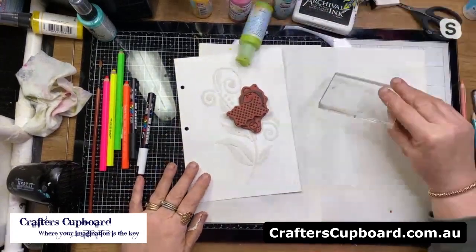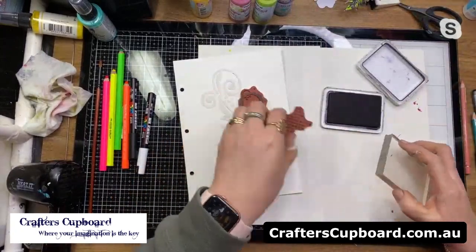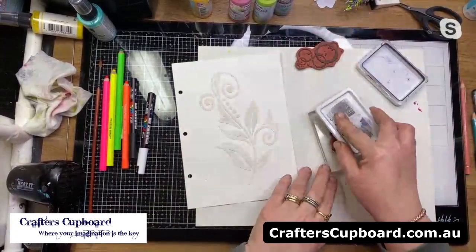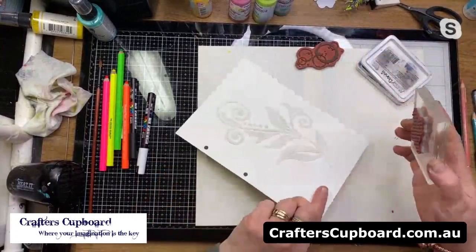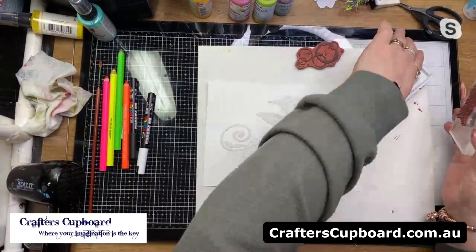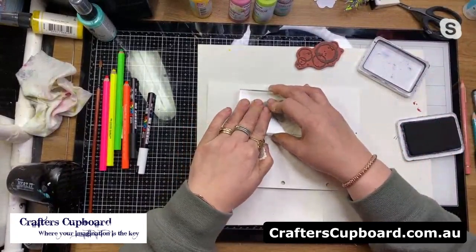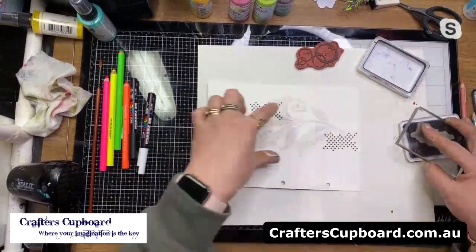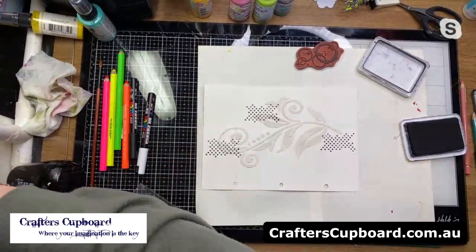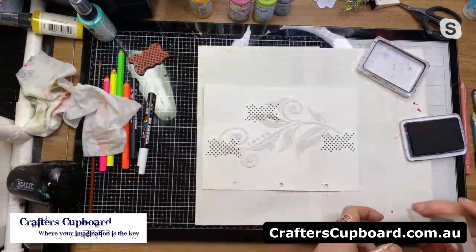Pop that out of the way. And again, I'm just going to grab my archival. Just going to use the black, I think, because that will be a nice contrast. And we can just mount the stamps onto an acrylic block. And I'm just going to sort of randomly stamp some sections down. We want to keep a little bit of negative space, so I want to keep a little bit of white space in there. And I always stamp in threes because it's a bit more visually pleasing when you've got sort of groups of threes. And I'm just working in that horizontal to go with the stencil that we've already got down. So that was nice and easy. And just mount that one.